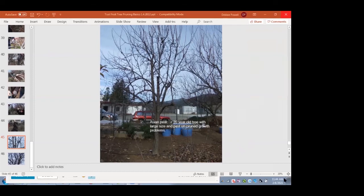So bare roots can be kind of funky, but sometimes it's easy to make that decision if you plant them and they have good structural branches. But if they don't have good, healthy structural branches, the tough decision is to cut them all off and plant that stalk and then let the stalk grow.